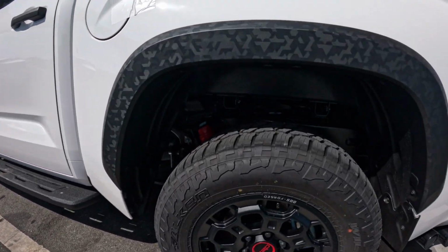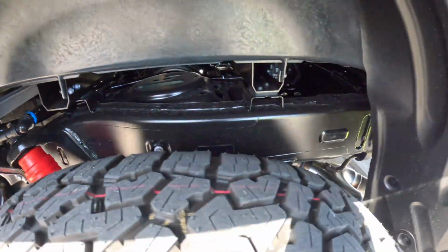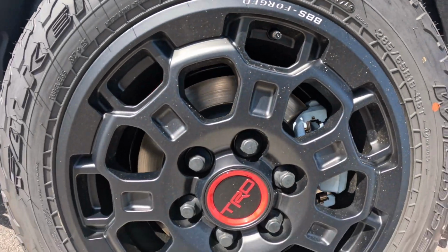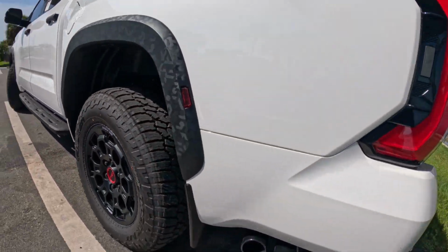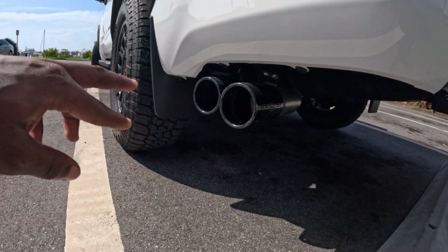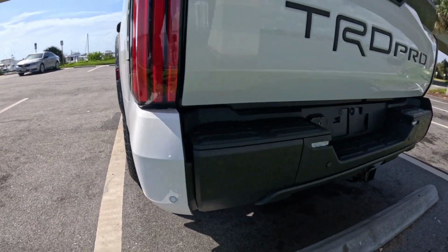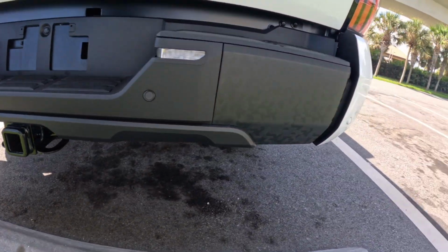Around to the rear, same thing. You see the suspension underneath, no rust in sight, which is a good thing. TRD, I really like how the red matches up with the wheel. Over here you have your dual exhaust, TRD script on it, parking sensors in the rear. Down here your tow stuff.